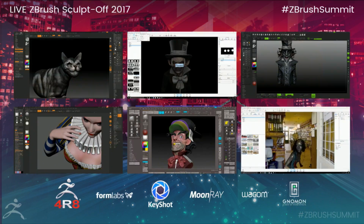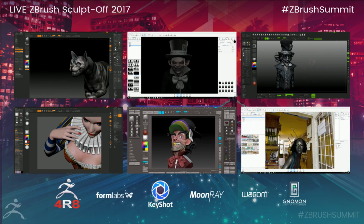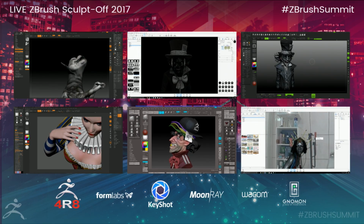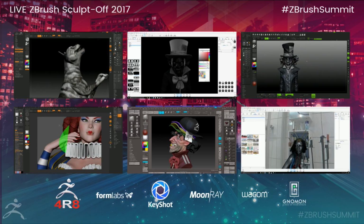Now in my sense here, they should be starting to get to the rendering side of things. So yes, we have a few of them that are now transitioning, starting to either set up their renders with BPR inside of ZBrush, or use the ZBrush to Keyshot bridge to send them over to Keyshot as well. Do you spend a lot of time in Keyshot at all?